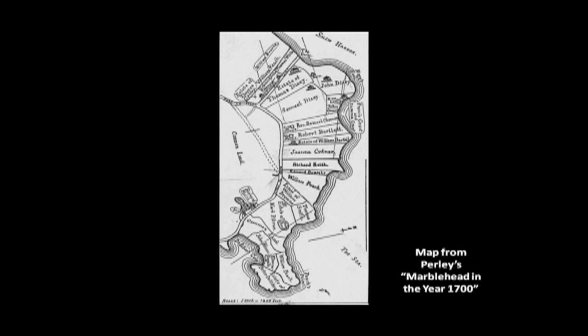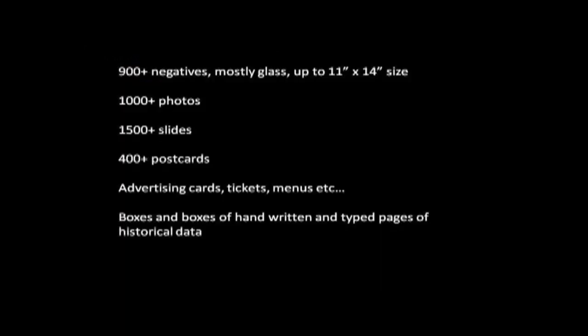So I ended up finding out I was an 11th generation born Marbleheader, and needless to say, all the Marblehead history and the photos that you come across doing this got me into collecting. So today, I've got over 60 books and booklets, pamphlets, maps, all Marblehead. I've got close to 1,000 negatives, most of them glass negatives. Photos, slides, postcards, boxes and boxes of paper material.